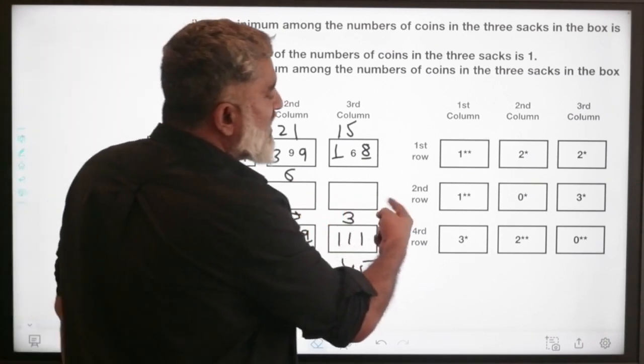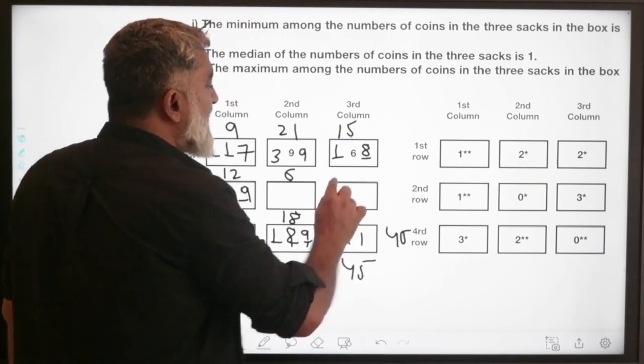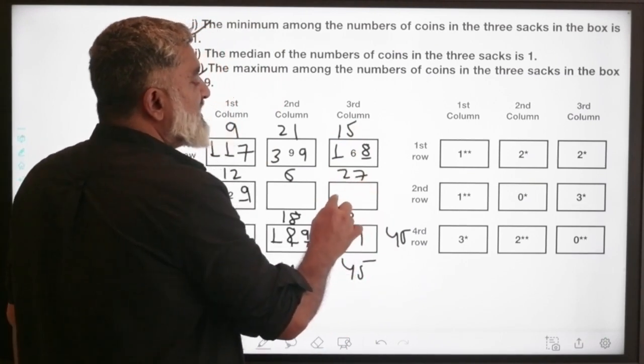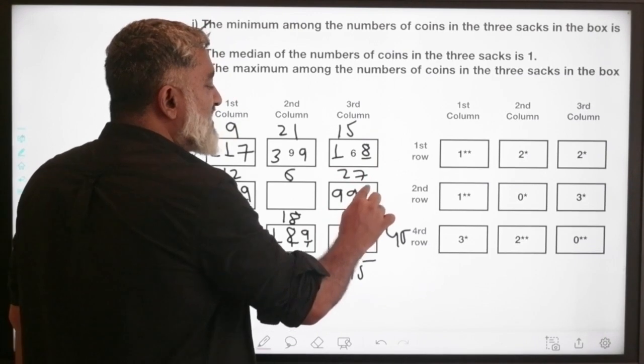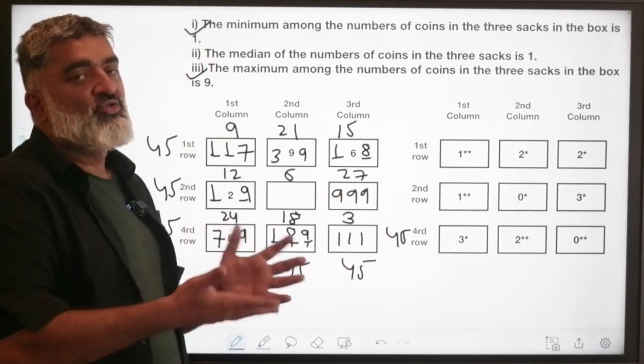Maybe this will require, again, 15 plus 3, 18. That means this has to be 27. That means this has to be 9, 9, 9. Now things happen very, very quickly, right? And follow your own directions as well.